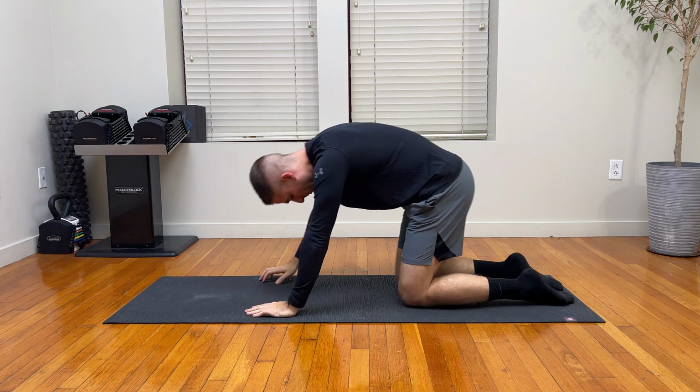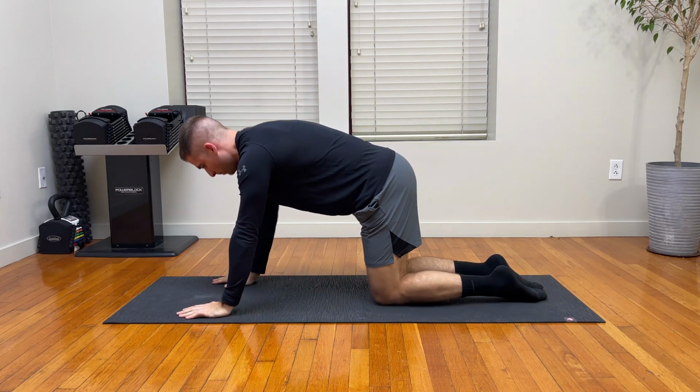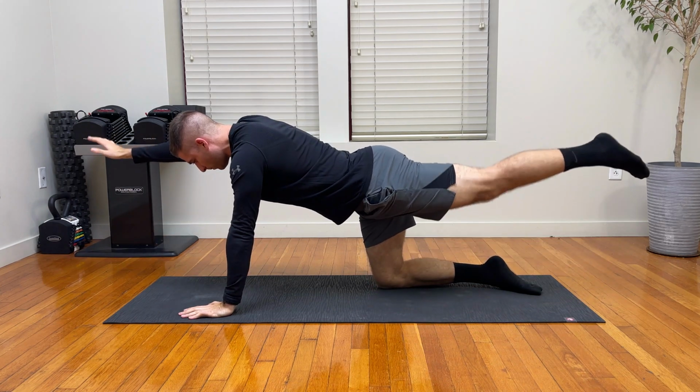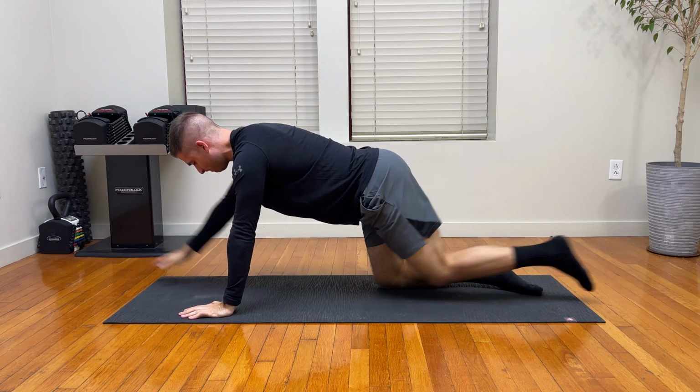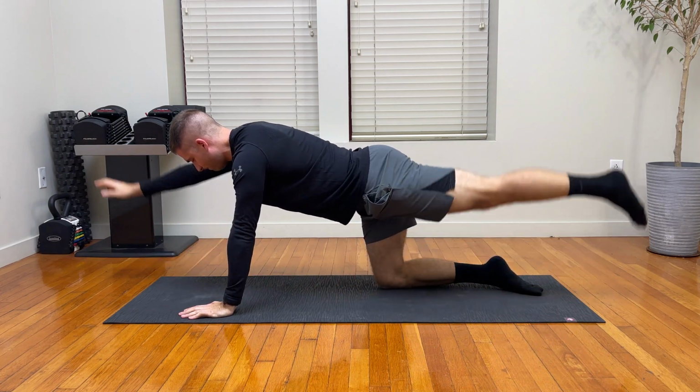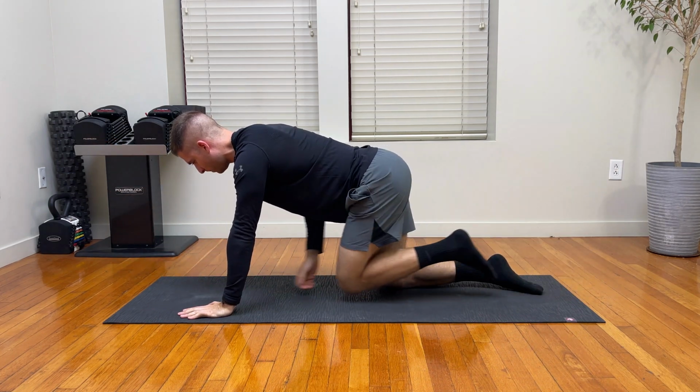You can perform a bird dog by getting on your hands and knees in a quadruped position. Next, you'll reach one arm overhead in alignment with your spine and straighten the opposite leg behind you in alignment with your spine. Finally, you'll lower the opposite arm and leg to the floor slowly and return to the starting position. You'll perform the movement again for up to 15 repetitions and then switch sides.